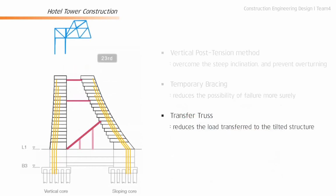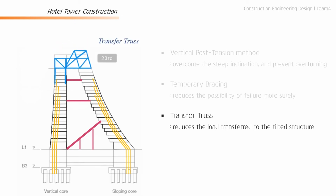And transfer trusses were installed on the 23rd floor. It transfers the load of superstructure from tilted structure to vertical structure, reducing the load transferred to the tilted structure permanently. This transfer truss is designed to allow the vertical structure to bear more load to enhance the safety of buildings.